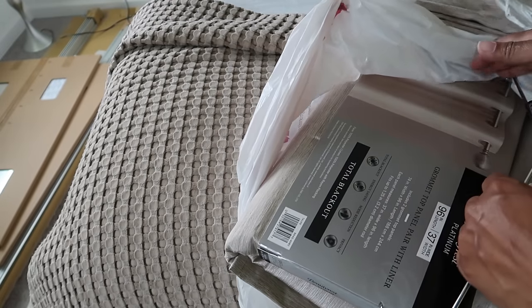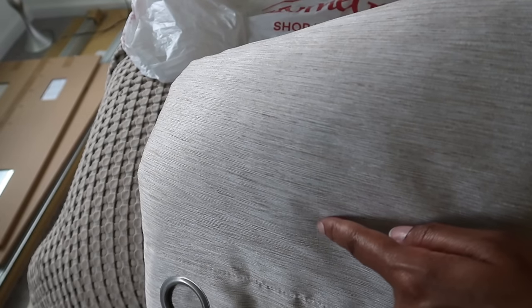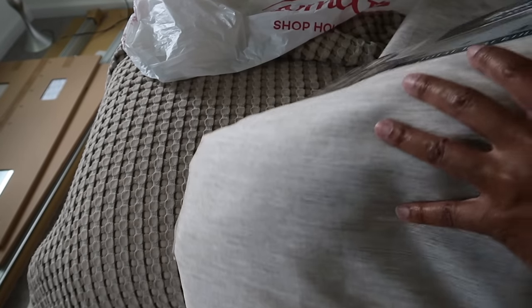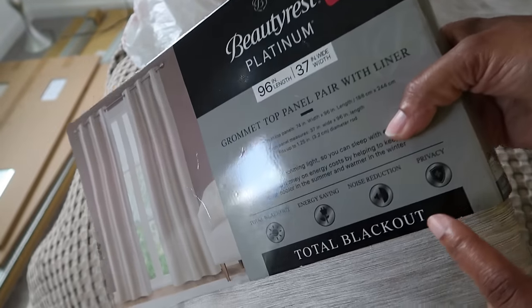Y'all, if y'all see any damages on your products at Home Goods, Marshall's, Ross, whatever, ask for a discount. This one has like a little, you probably can't even see it on camera, a little faint line. You can see it right there. That's nowhere else. I'm thinking that's like a piece of thread that just got pulled, or just a manufacturer defect, but I got 10% off of that as well, hence the sticker. So they added the sticker for me.